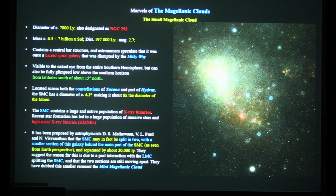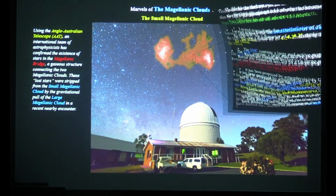That's quite substantial. It contains a large and active population, which I didn't know, of X-ray binary stars, and some of them are high-mass X-ray binaries. It has been proposed by several physicists that the Small Magellanic Cloud may be in 2 bits, one bit behind the other. It's split in two with a smaller section of the galaxy behind the main part from Earth's perspective and separated by some 30,000 light years. They suggest the reason for this is due to a past interaction between the Small Magellanic Cloud and the Large Magellanic Cloud, and that the two sections are still moving apart, and they've been dubbed the Mini Magellanic Cloud. Now, I don't know whether that's been confirmed.